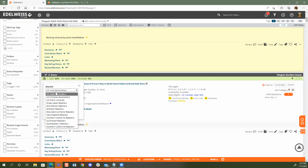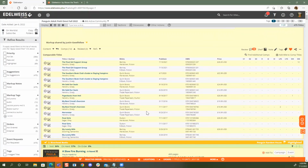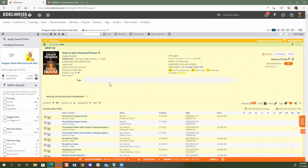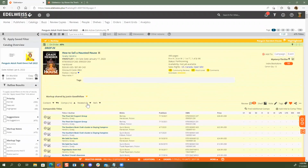But you can also look at a specific region, the region that you belong to, if you want to learn specific information about what's working or isn't working in your store's region. You'll also be able to see sales data for the comparable titles listed for a specific title within a catalog. You will see the overall sales in your store, the lifetime sales, last year's sales, and how many copies on hand currently or on order you have for a specific comp. You can use that to quickly determine whether or not an author's previous titles have done well in your store. We'll be talking about analytics in a later summer session.